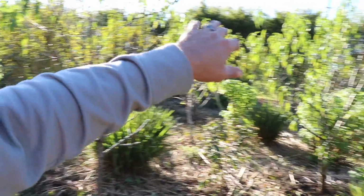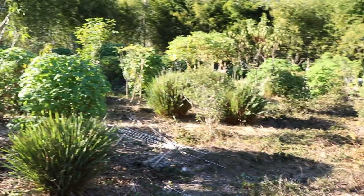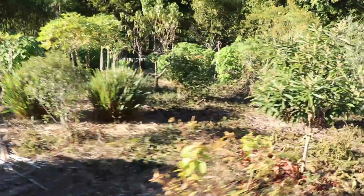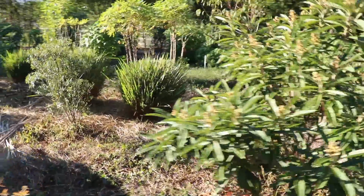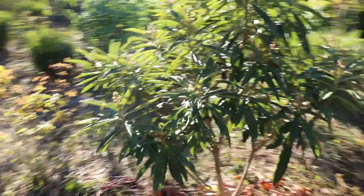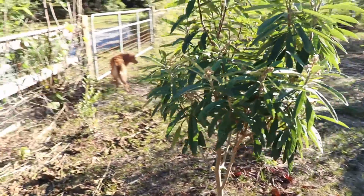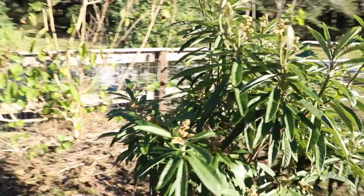All these peaches are due to lose their leaves. Persimmons pretty much lost their leaves already. Here's the loquat. Hopefully this one sets a pretty heavy fruit for us. Really beautiful shaped tree. Been doing a lot of tip work on this one. Got a really nice shape to it. It's looking pretty good. Hopefully it sets some fruit.